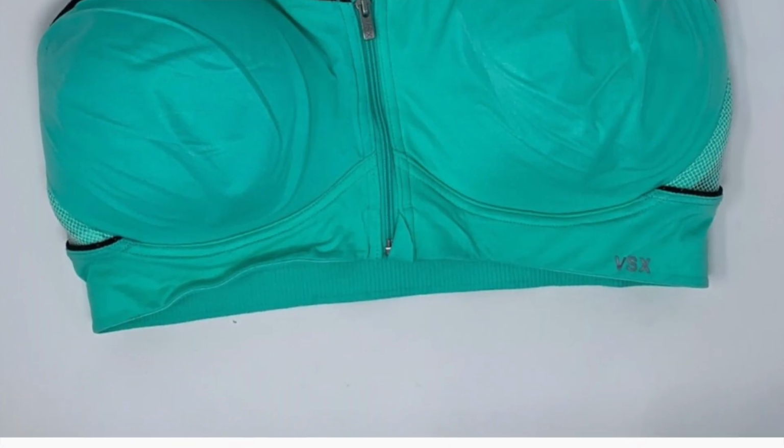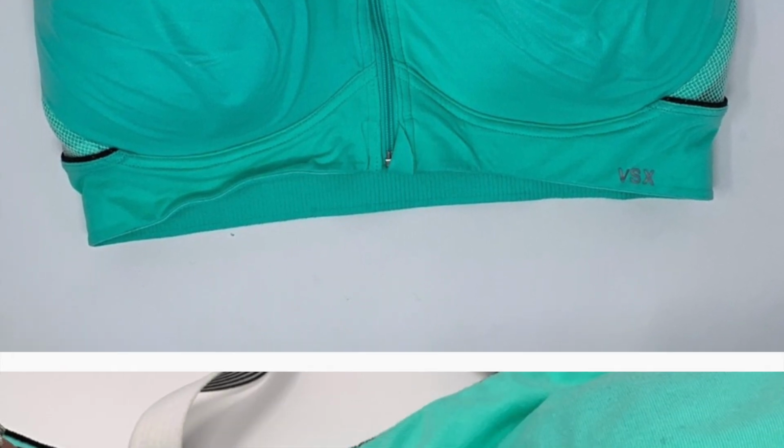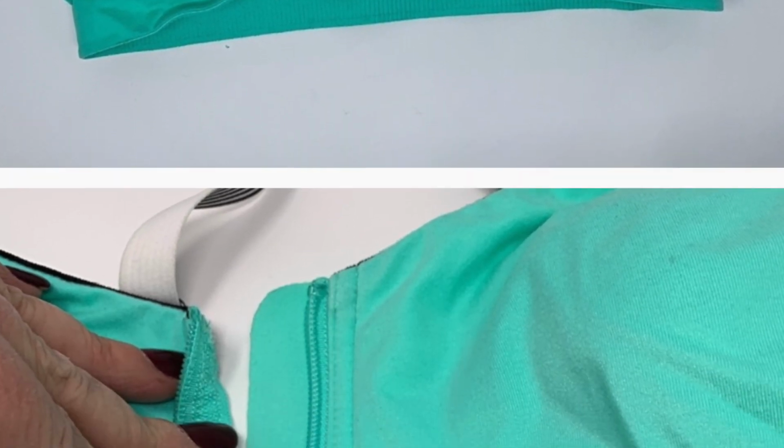All right, this next item is a Victoria's Secret sports bra, the VSX sports bra. This was from my own personal closet. Have not been working out much these days. Sorry to say. Anyways, it sold for $20. It was from my closet. They took $4 in fees. My profit was $16.